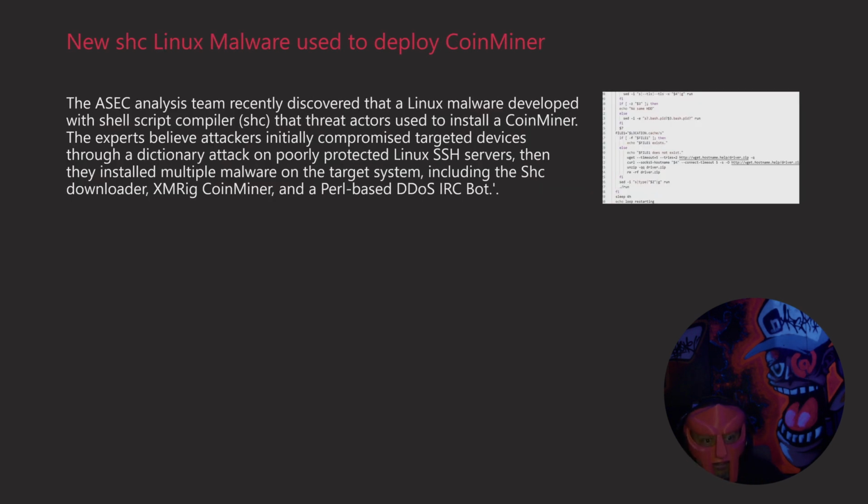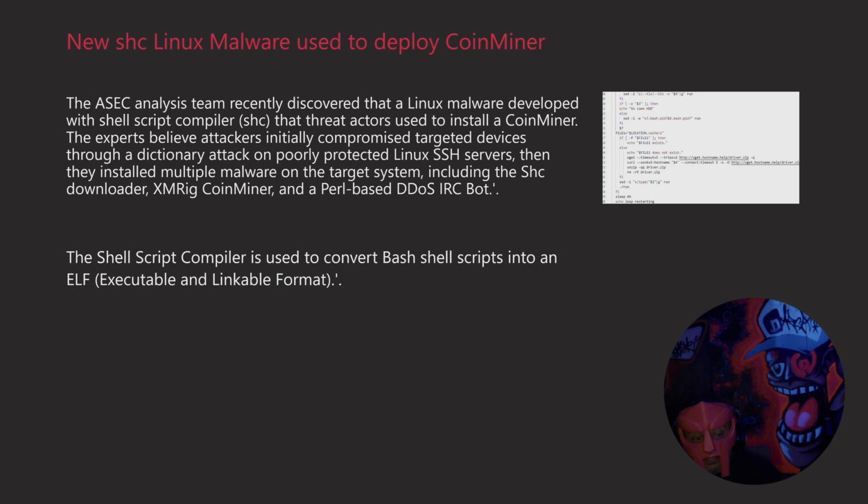The ASEC analysis team recently discovered a Linux malware developed with a shell script compiler that threat actors use to install CoinMiner. The experts believe attackers initially compromised targeted devices through a dictionary attack on poorly protected Linux SSH servers. Then they installed multiple malware on the target system, including the SHC downloader, XMRig CoinMiner, and a Perl-based DDoS IRC bot. The shell script compiler is used to convert bash shell scripts into an ELF, or executable and linkable, format.